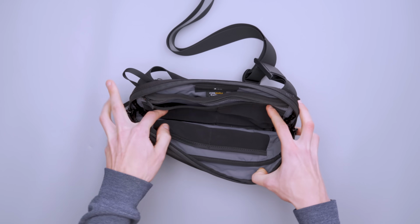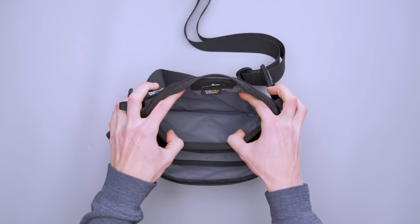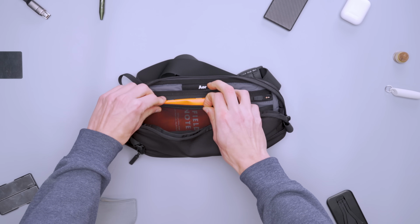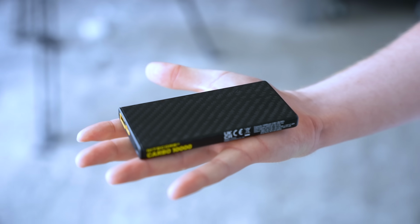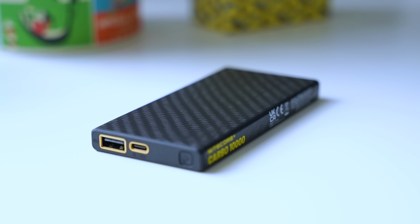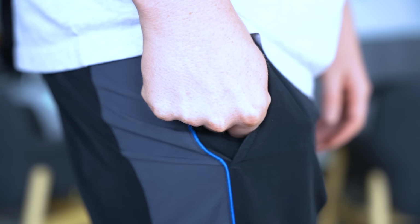There are tons of stretchy mesh pockets, which we like because it keeps our small gear from getting lost in a pile. By keeping the same gear in the same pockets every time, I can easily just reach in and grab the gear I need while I'm out exploring. In the back mesh pockets, I store a Field Notes notebook, which I keep handy for jotting down ideas, and a power bank. The Nitecore Carbo 10000 is still one of the slimmest and lightest 10,000 milliamp battery banks we've tested to date, and we like that it has rounded corners so that it's more comfortable to slide into pants pockets if I want.